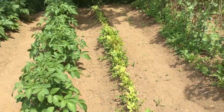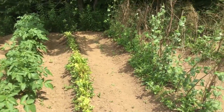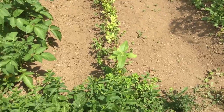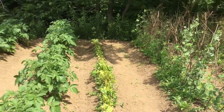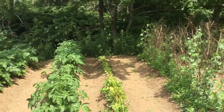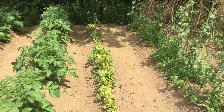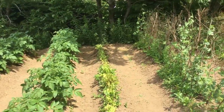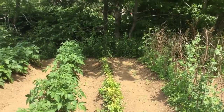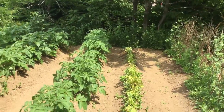We had beets, radish, and lettuce, and even a sunflower at the end. And we took out the radish because that's gone past its peak, and now we need to get in there and thin the lettuce and beets, and maybe even have some beet greens. Sunflower down at the end as well.